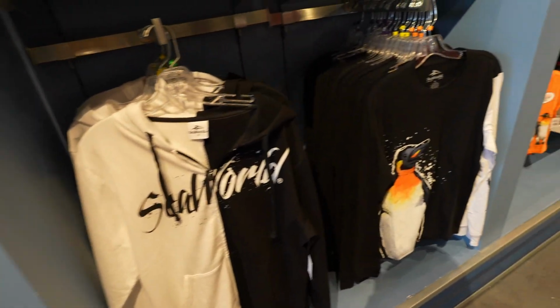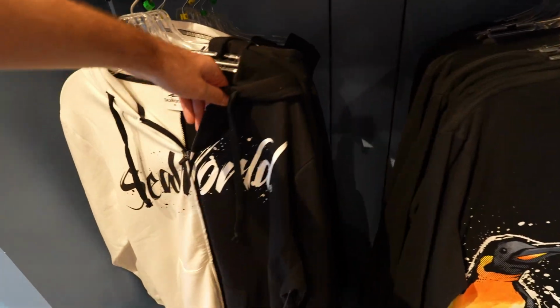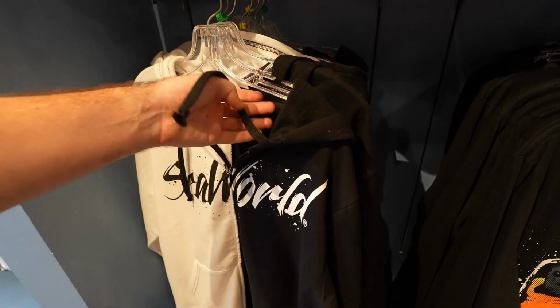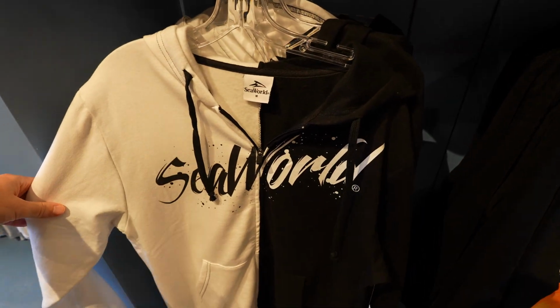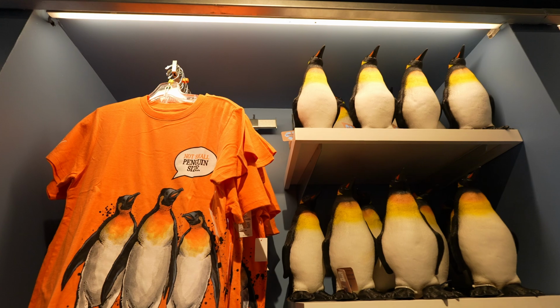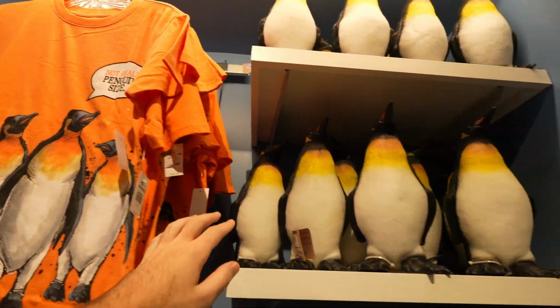There are a few more things with penguins on them, like this here, which is a long sleeve. This is kind of fun too, this zip up that's black and white. I actually kind of like that. It's kind of a cool design. Looks like something you might buy at PacSun though. You also have some shirts here. So you've got this orange shirt, not small, but penguin size.